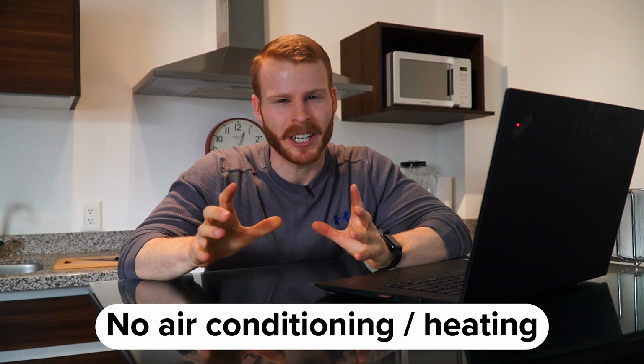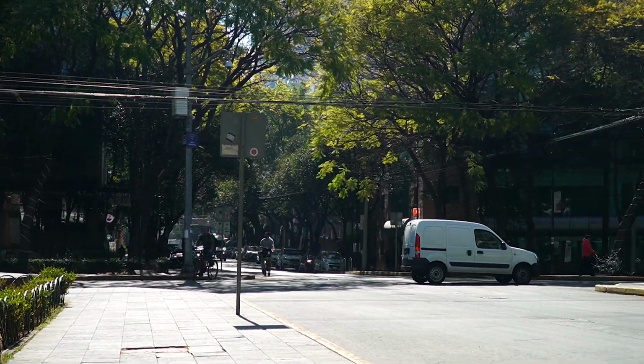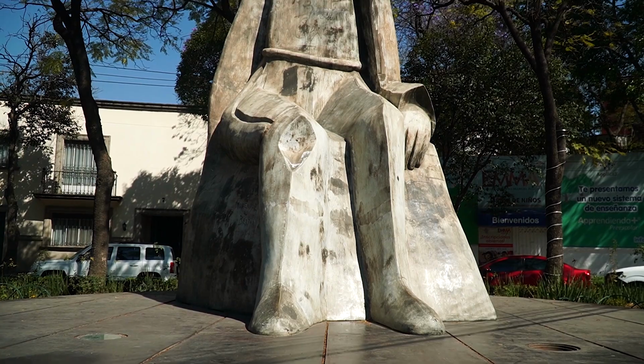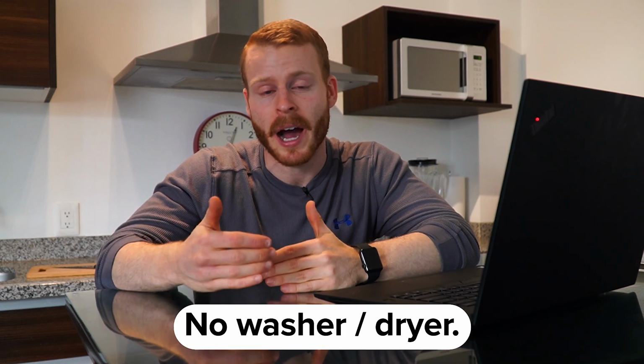Now, an amenity that you don't have is air conditioning and heating. In Mexico City, it makes sense why most places aren't going to have these, because it's fairly temperate most of the year round. Right now it's winter, so we're getting mid 40s in the morning, and then it's getting into the mid 70s during the day. I haven't had any issues feeling cold in any of the places that I've stayed at, and this one is no exception.